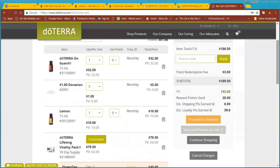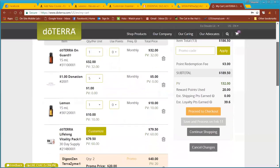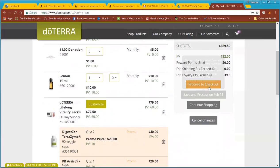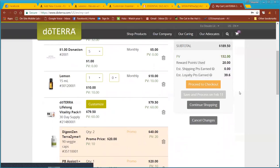So going back to the rewards points, as you can see, my rewards points are at 301. If you are redeeming any points at all, it wants me to proceed to checkout. So I will have to check out immediately if I'm going to be redeeming points. It will not let me save and process. So if you're going to be redeeming points, it'll happen today. If you want to process further on in the month, then obviously you're going to have to take off your point redemption. Okay, and I've already showed you guys how to change the date, so that's awesome.